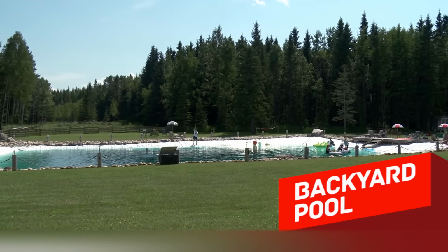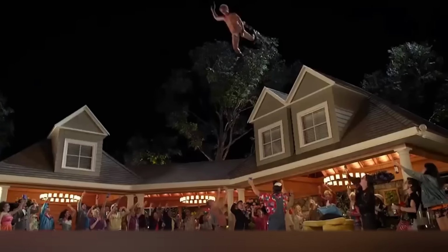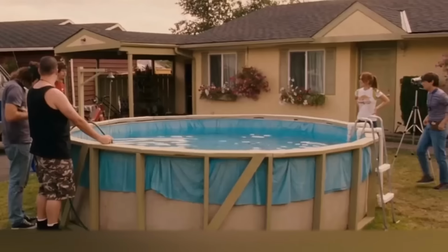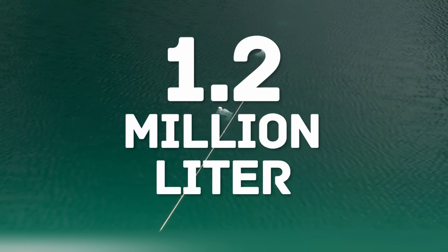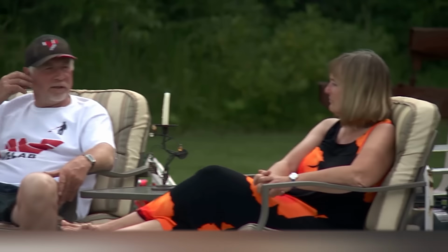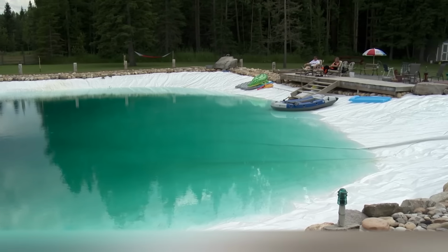Backyard pool. If you have a country house, then maybe you have a small pool in the backyard. The perfect spot for you to dive in the summer. Compact with cool water and not very deep. But what about a 1.2 million litre pool? This is exactly what Jerry and Marina did. They turned their backyard into a huge artificial pond.